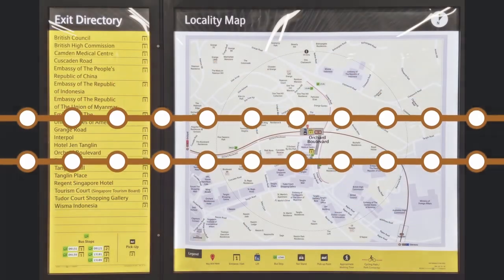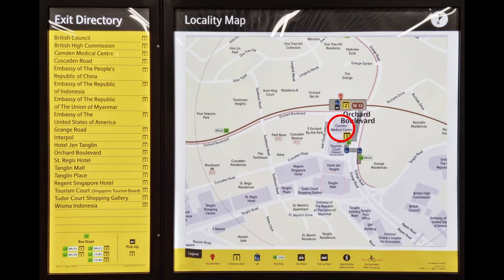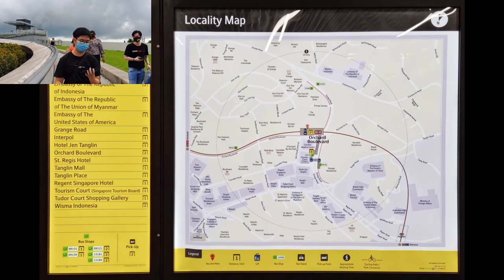Anyway, some places you can find around Orchard Boulevard station include Tanglin Mall, Camden Medical Center, the Singapore Tourism Board, and several hotels like Gen Tanglin Hotel, Regent Singapore Hotel, and the St. Regis Singapore Hotel. I do apologize if I pronounce the names of those places wrongly.